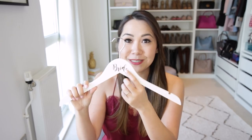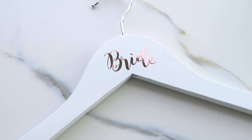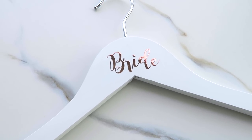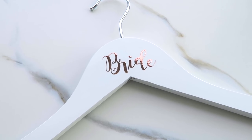So this one obviously just says bride. It's rose gold, so super pretty, and it's just a decal that I stuck on myself, and I absolutely love the effect. I think they came out so well, so much cheaper as well. I don't remember how much the coat hangers cost, but I think it's like £8 for 12 or something like that. It's hardly anything. And then obviously the decals are very, very affordable as well.